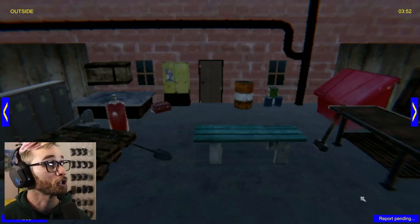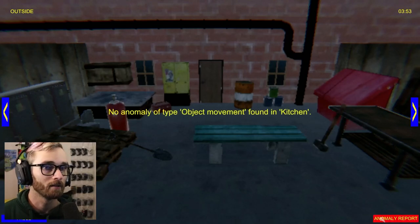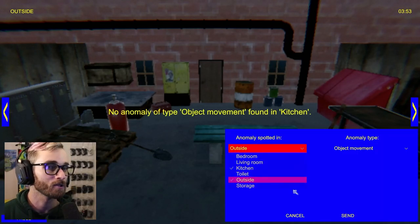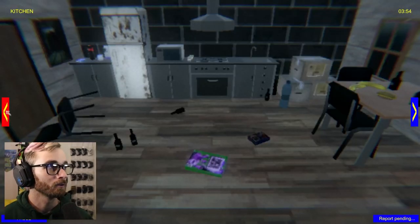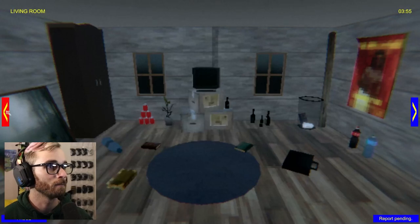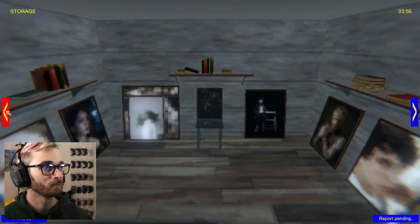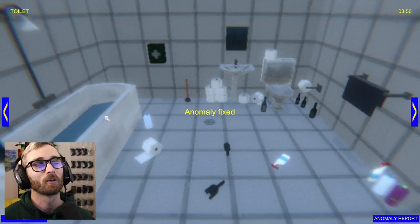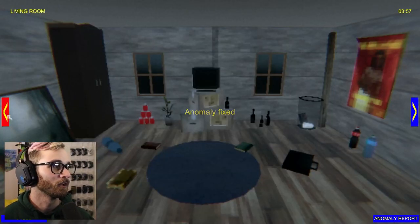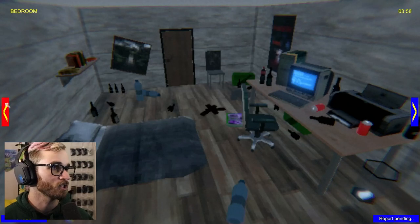Movement outside for sure. Let's go, let's go, let's go. All right. Outside, boom. Get rid of that. Okay. And we'll check movement bedroom next. Go away. Okay. All right. Movement bedroom. No, send it. Just to be sure.